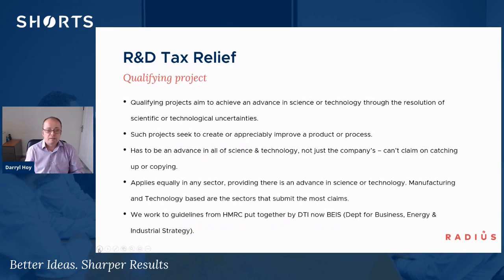So qualifying projects, for technology companies but for all sectors, have to achieve or try to achieve an advance in science or technology through resolving scientific or technological uncertainties. They have to seek to create or appreciably improve a product. And it has to be an advance in the whole of science and technology, not just for the company. So when we're looking at software and software engineering, that would be the field to measure the advance against, and what the current state of knowledge is, and how you're appreciably improving that, or the advance.